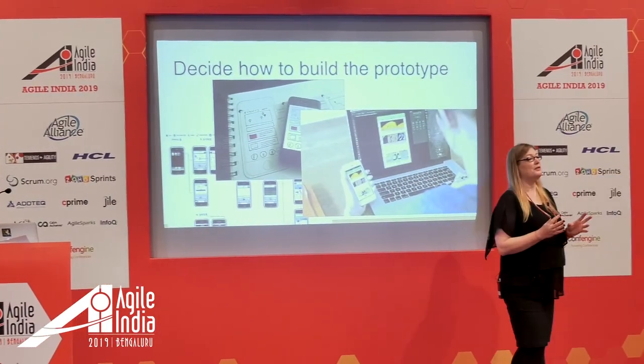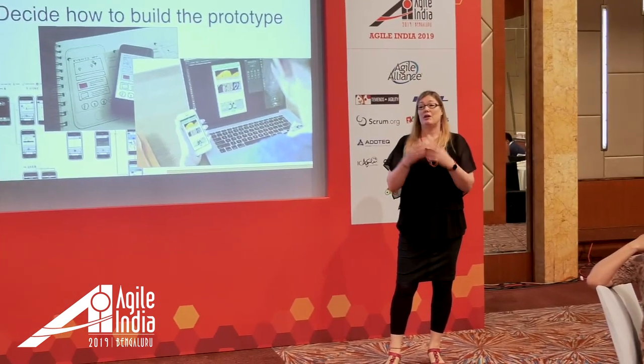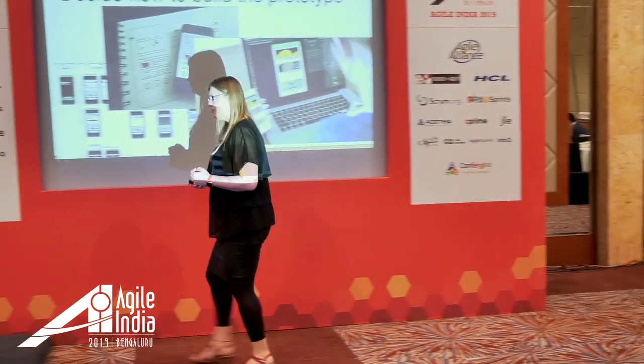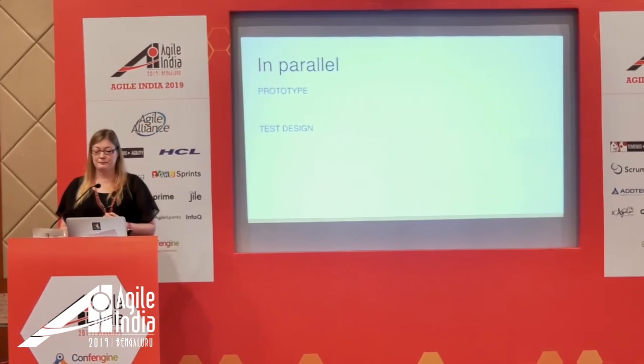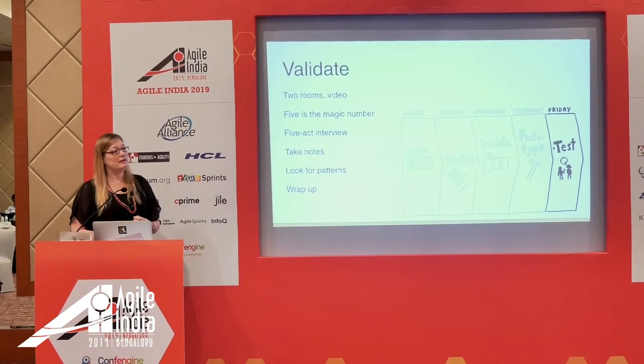You need to show something to the users Friday that looks like what you want to do. So in our case with the prototype, it could be actual letters to the government or actual posters to hang on the walls or something like that, whatever your solutions have been. And then in parallel, you would both prototype and test the design. So that was Thursday. And Friday, you validate it.